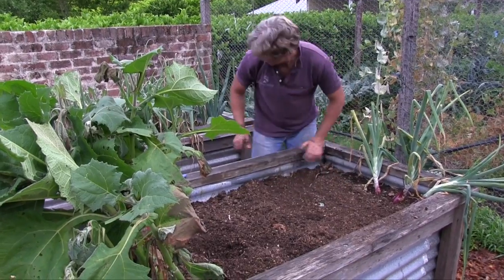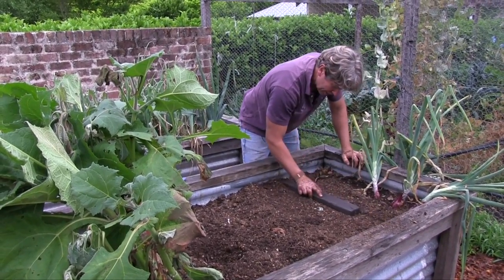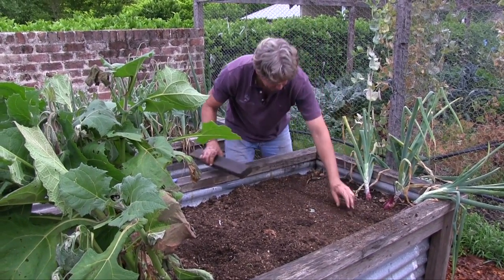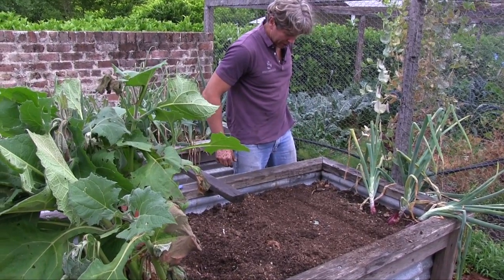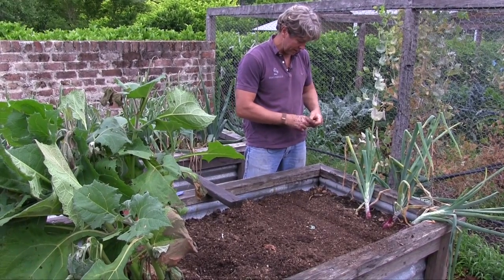First one, sometimes an easy way to do it is just get a bit of wood or something like that and just create a bit of a flat patch. So, two real easy ways to get the carrot seeds in.